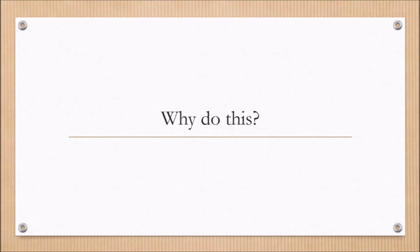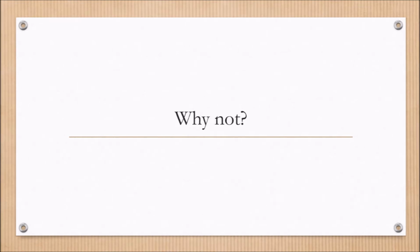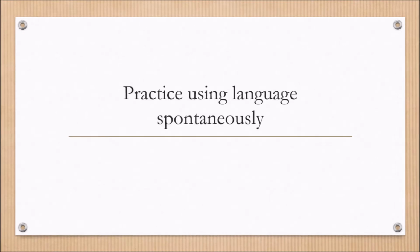Alright, so why do this in the first place? Well, why not? Silly jokes aside, there are actually a number of ways that D&D or other role-playing games can benefit ESL students.